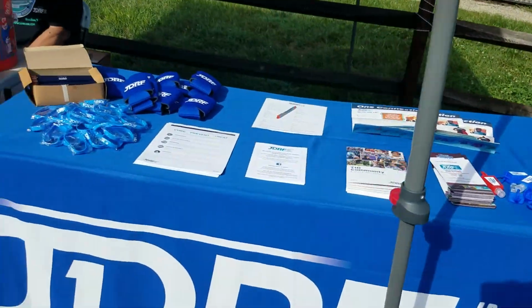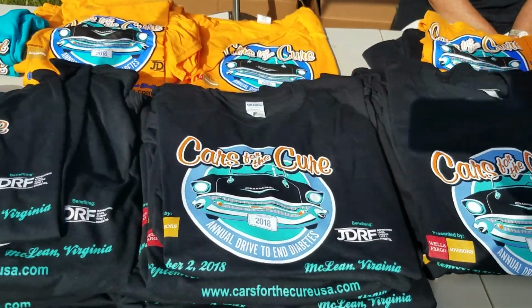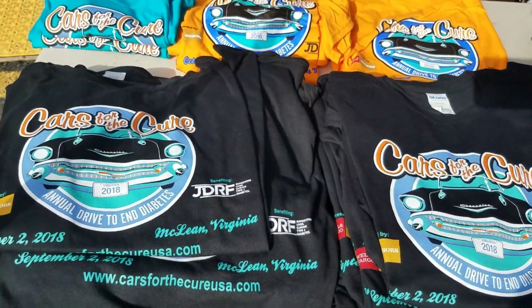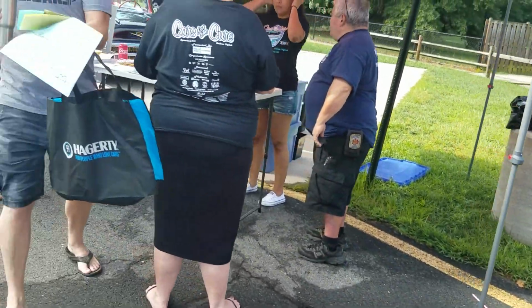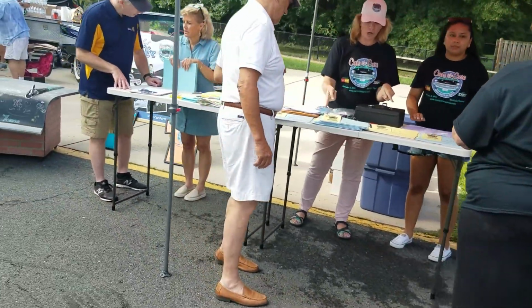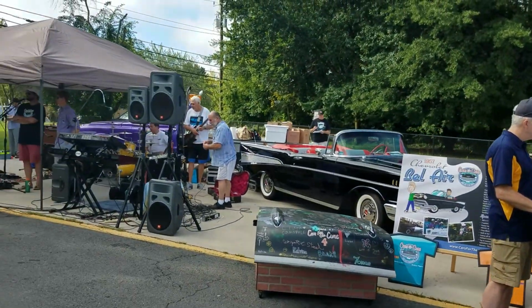Most everybody, when they registered, got one of the shirts, related in some cases to somebody with type 1. So I encourage you to walk over and support the t-shirt area where RJ from JDRF is sitting now. We've got Jacqueline coming later today. She's actually the current executive director.